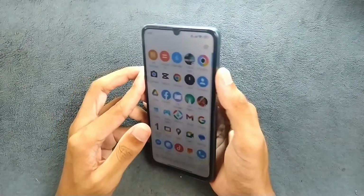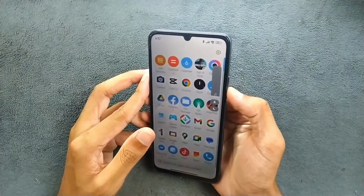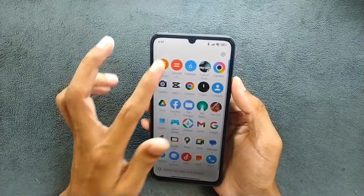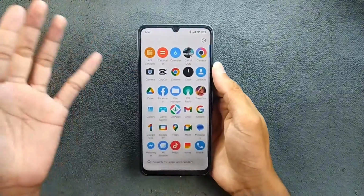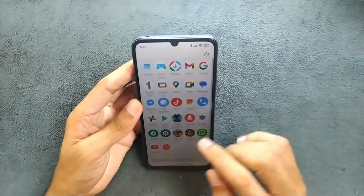Other things, like we do have a fingerprint sensor here, which is really fast and works flawlessly. And the buttons are really good actually. They are also plastic build, but they work perfectly fine. And the face unlock is there, but it is not really that fast, but pretty workable and works flawlessly. No issue with that too.